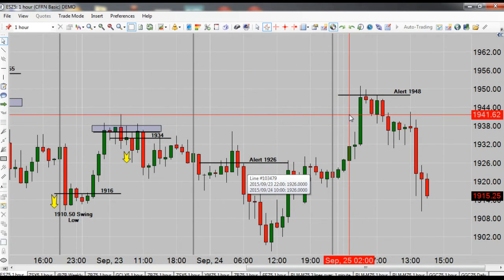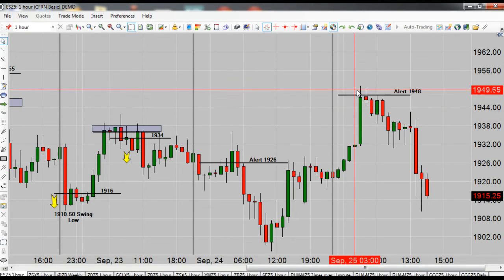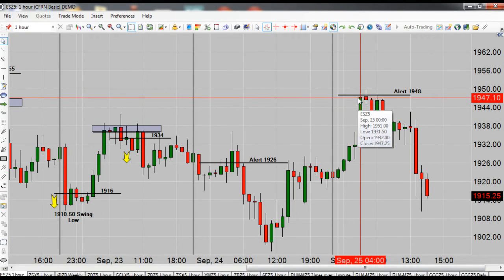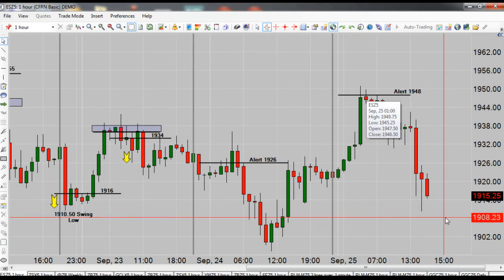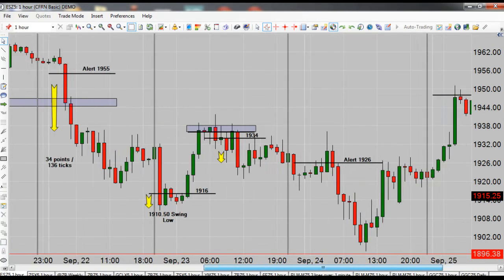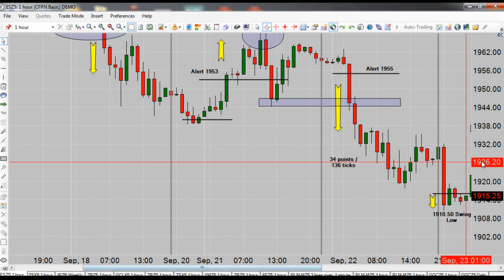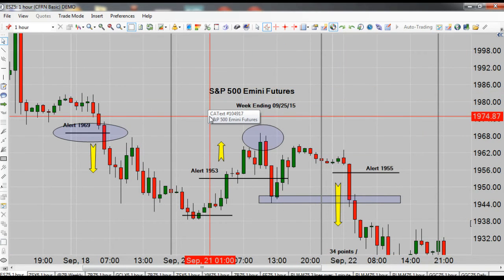Did that allow us to get our 2-point daily goal? Yes, it actually did go 3 points. Not only did it go 3 points, but in that hour it dropped back below the trigger. And in the following hour, there was an opportunity to go from 48 up to 49.75. So 7 out of 8 ticks. We never triggered on the short side 1908. Okay? That wraps up the week for the S&P 500 Emini Futures. That was the week ending 9/25/15.